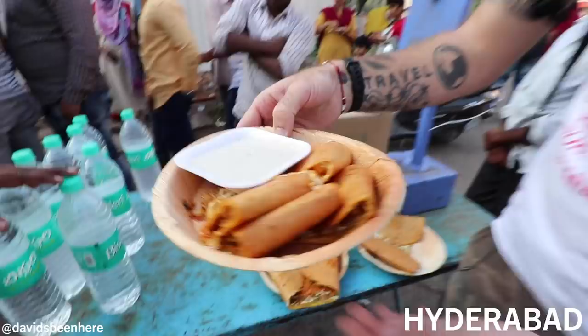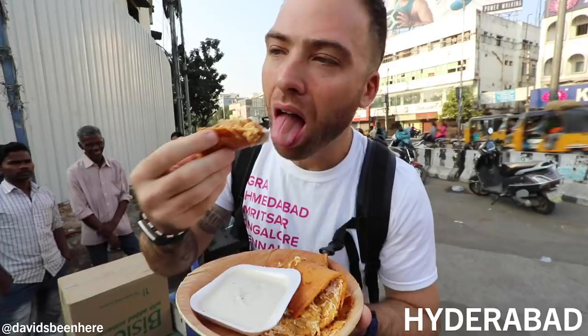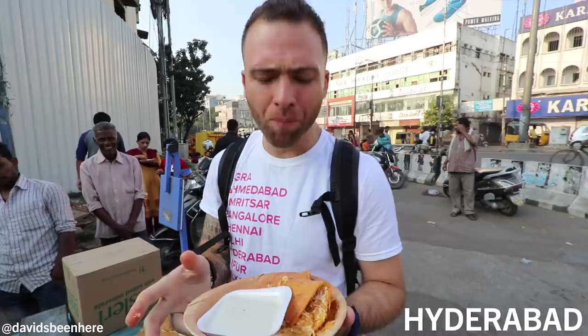Mmm. Okay, so here we have the pizza dosa. I'm just gonna bathe it. Oh my gosh, that looks so good, dude. Mmm. This is so freaking good.